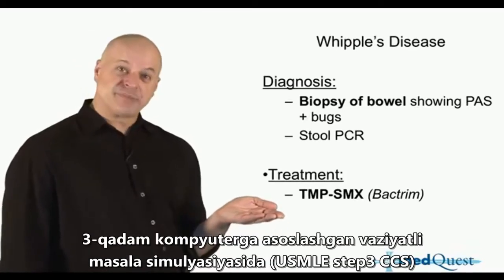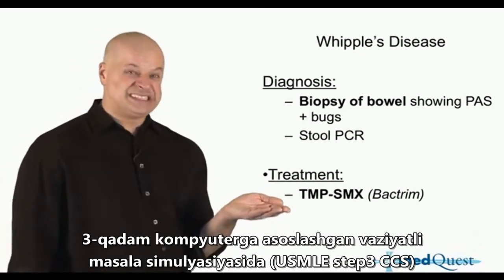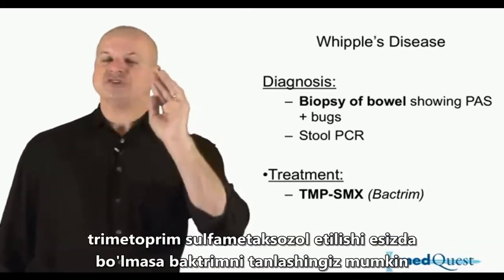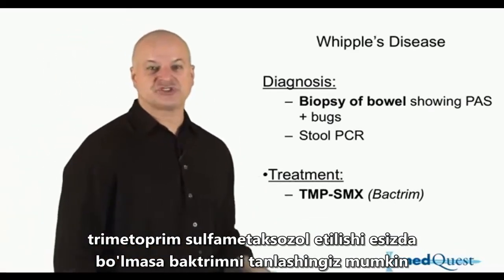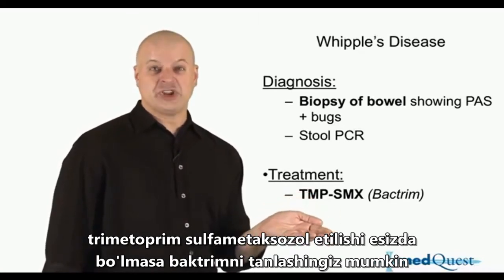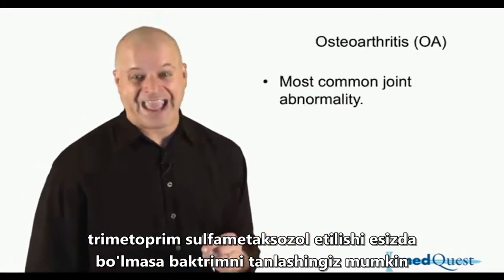And the great thing about Step 3 CCS is that it will take brand names. So if you don't know how to spell trimethoprim-sulfamethoxazole, if you don't want to learn how to spell it, all you have to know is Bactrim and you'll be fine.